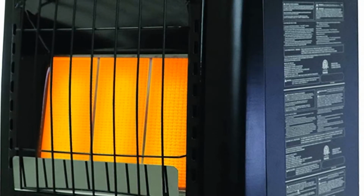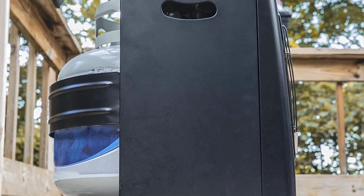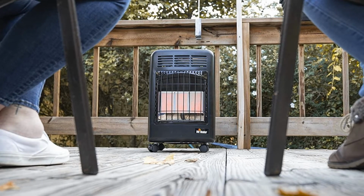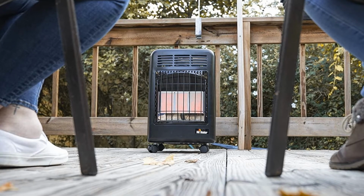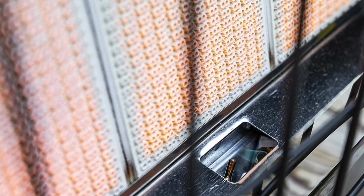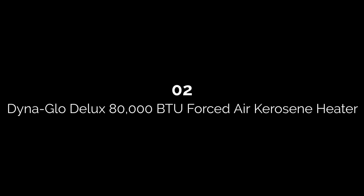Onboard low oxygen and tip-over shutoff protection make for safer operation. Mr. Heater Jr. runs clean and odor-free, nearly silent, and does not need electricity. Locking casters make it easy to roll and secure the heater anywhere in the garage for 450 square feet of sunlight infrared comfort.